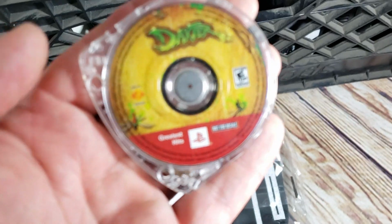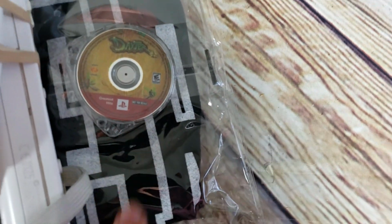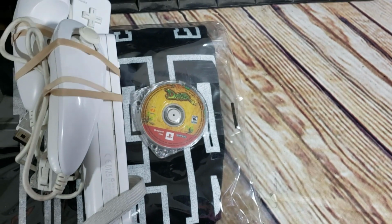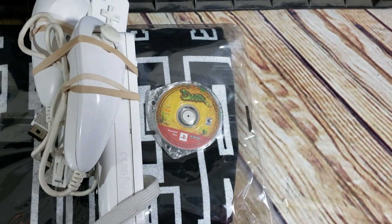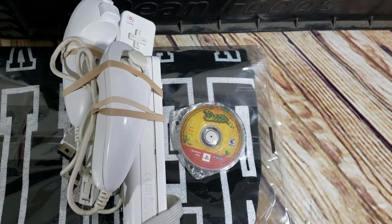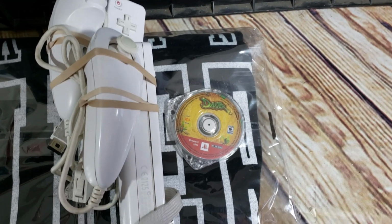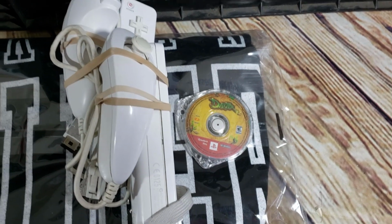And lastly, a Daxter PSP game. It's not focusing. Oh well. There it is. You can see normally the PSPs have the white cases. This one actually had a white case, but I broke it when I was testing the game before I packed it up. I messaged the person and asked if they were okay. It only sold for $7. They haven't messaged me back yet, so I'm going to give them a little more time. If not, I'm just going to ship it out like this and we'll see what happens.